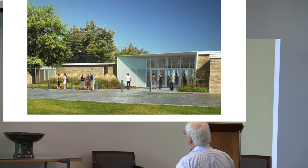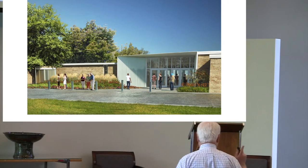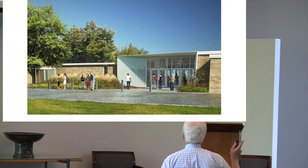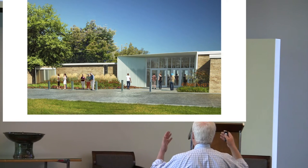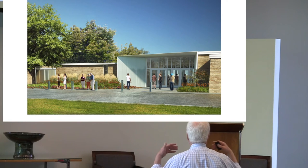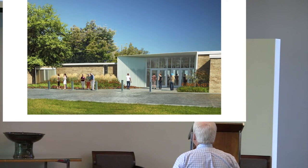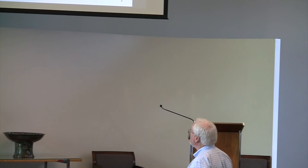windows. And as you get to the interior, the two brick walls that are in the lobby are eliminated. So either from the courtyard or from the outside entry area, you see all the way through the lobby into the landscaping that's in the courtyard, for example, as you enter the building. It's a pretty big change. Okay, next slide.